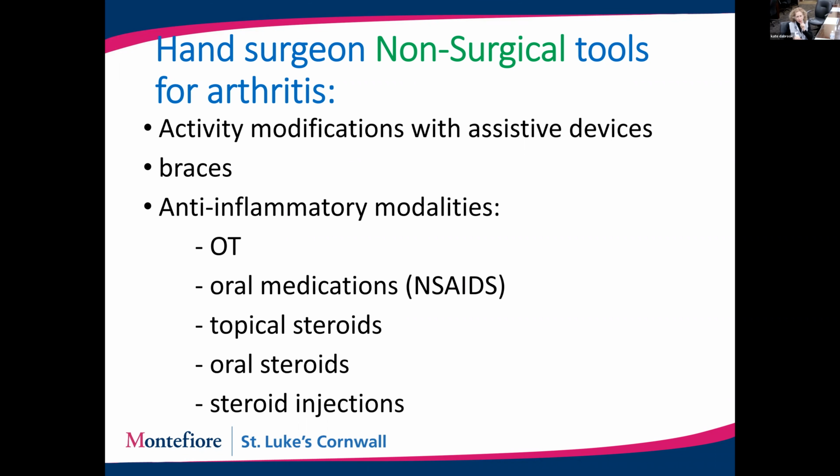Oral steroids, going up a step. What's the difference between non-steroids and steroids? Well, steroids are much more powerful drugs. They do impact your kidneys a little bit more. They can affect your ability to fight infection. So they're more powerful drugs, but sometimes a temporary steroid to help calm things down and then get you on a non-steroidal can be helpful. And then of course, sticking a needle right where the problem is and flooding the area with a steroid injection, that can also be extremely helpful.